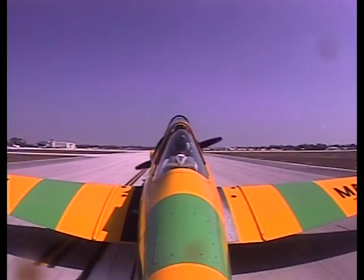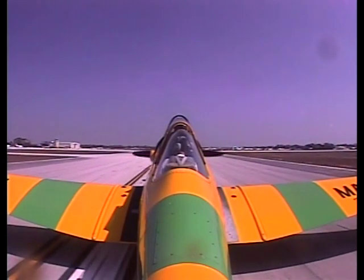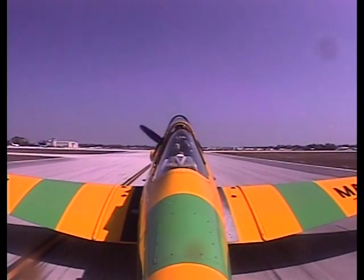Texan 2, Kissimmee ground, taxi via Delta. Cherokee 611 Foxtrot Tango, give way to the T-6.